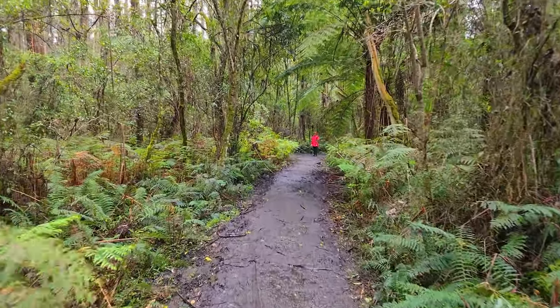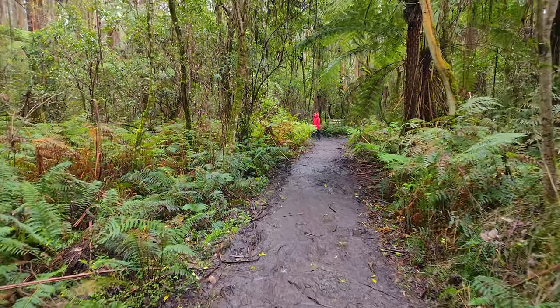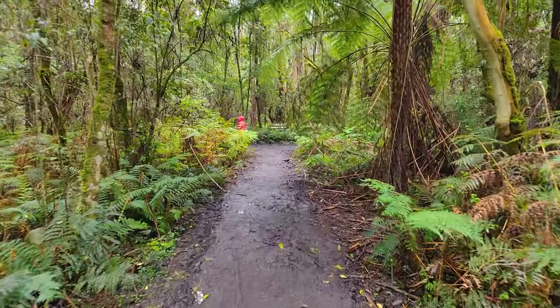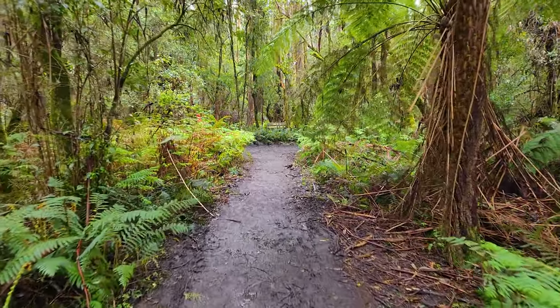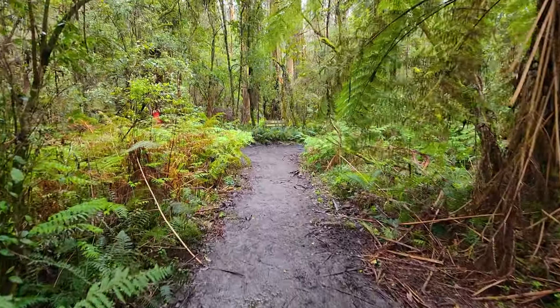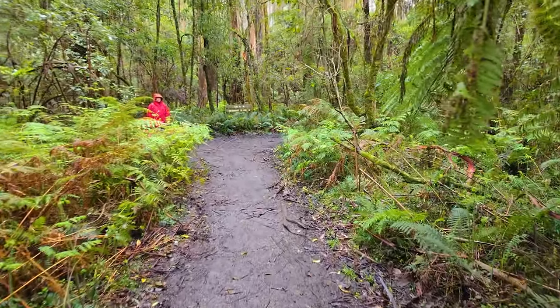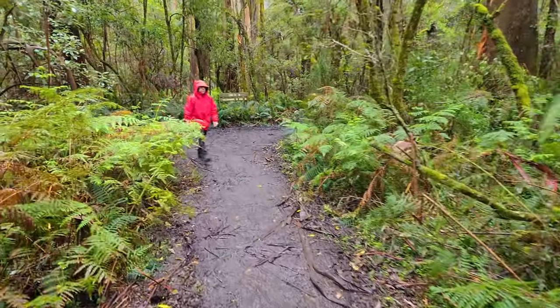Looks like we've got another person walking here as well today. Let's go have a look at the sign coming up. What have we got? Link track. Sherbrooke track 40 metres. Is it 40 metres? Yep.